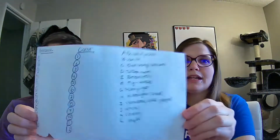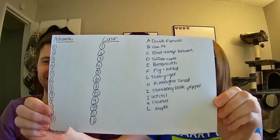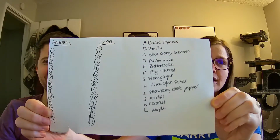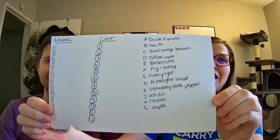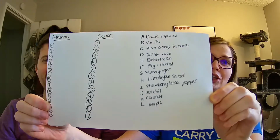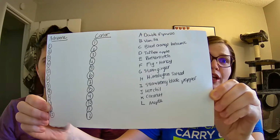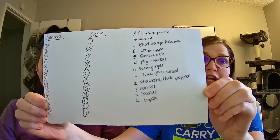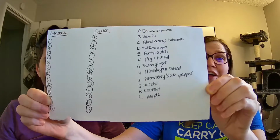So how it's going to work is I have this paper that I put together here, with both me as well as Connor, and listed with the letters are the different flavors that the caramels supposedly come in. A is double espresso, B vanilla, C blood orange balsamic, which sounds pretty interesting, D toffee apple, E butterscotch, F fig and honey, which sounds pretty delicious, G stem ginger, H Himalayan salted, I strawberry black pepper, which sounds pretty interesting, J hot chili, which hopefully isn't too hot, we'll find out, K coconut, and L maple.